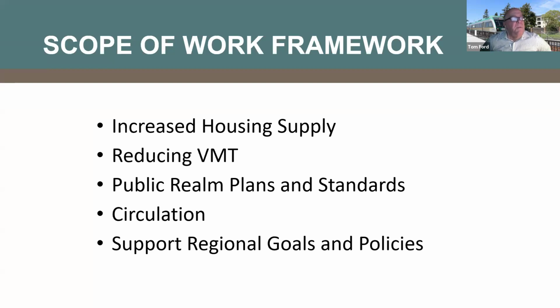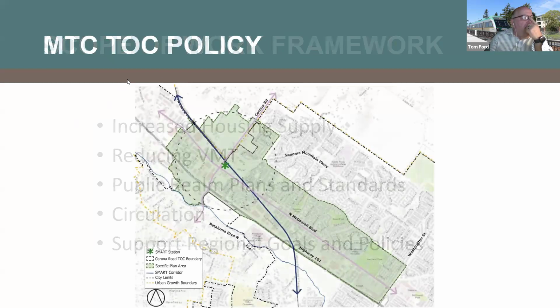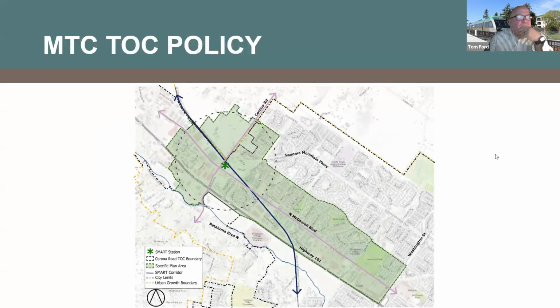These 5 bullets are actually from the scope of work as well. But in supporting regional goals and policies, and I'm almost done, I just want to talk a little bit about the MTC TOC policy. For those of you that haven't worked with it, basically the area within the half-mile radius, and you can see the dotted half-mile radius, centered on the intersection of the SMART corridor with Corona Road. The plan will need to ensure that residential and office densities within that half-mile radius meet certain minimums for density and for FAR with regard to office.